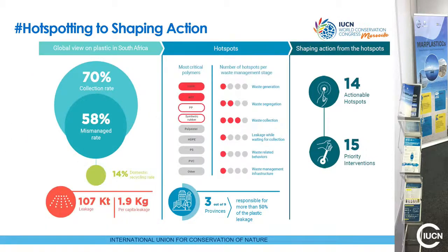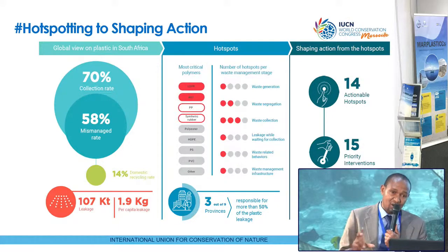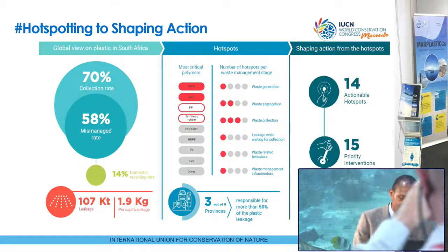From that, we go into computing leakage into waterways and the ocean. For South Africa, for example, there are about 107 thousand tons leaking into the oceans every year. This is based on 2018 data. If you were to repeat this process this year, I bet this could even increase 4 times, because most municipalities are recording significant increases, almost tripling or quadrupling of the plastic component of waste, mostly because of PPEs and a lot of plastic packaging for food safety and hygiene.